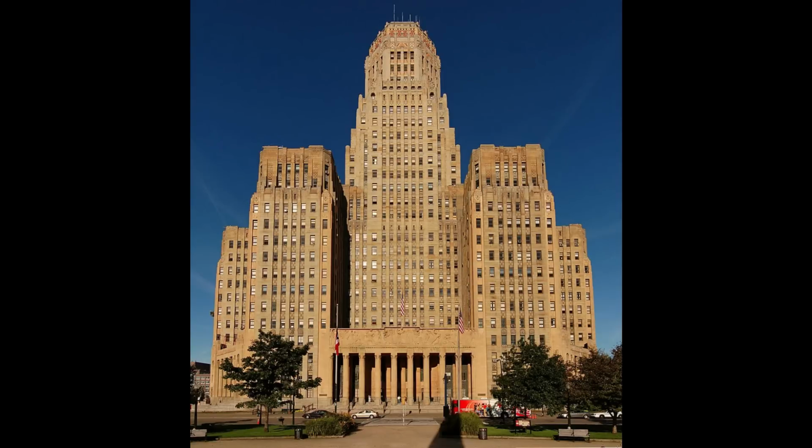The 32-story Buffalo City Hall itself was said to have been completed sometime around 1931 by the architectural firm of Dietl, Wade, and Jones in Art Deco style.